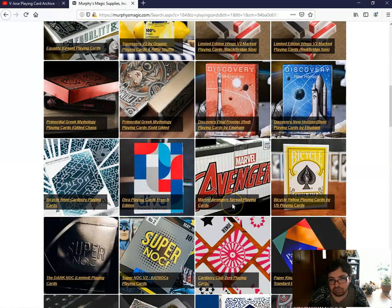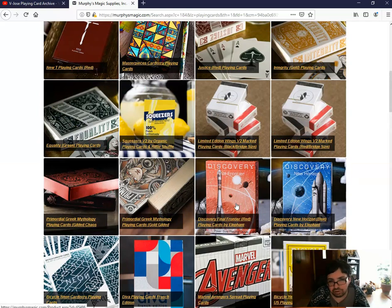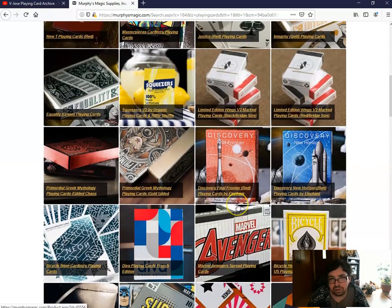I think I mentioned this one before last week. The Avengers spread. I actually saw the video. It's pretty cool. You just put the cards one way, and it has some logos. You got different logos, a different way. It's a very interesting concept. Don't know who printed them. I think it was in China, but I'm not 100% sure.